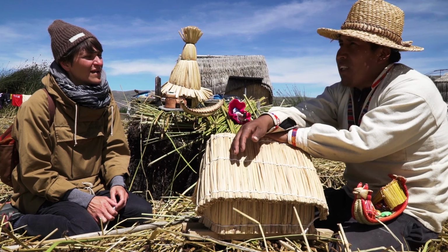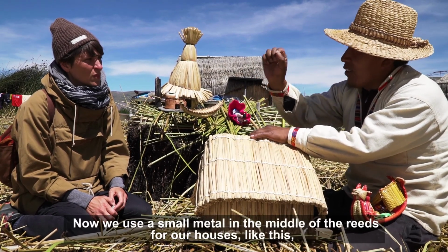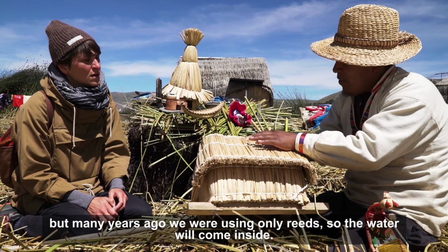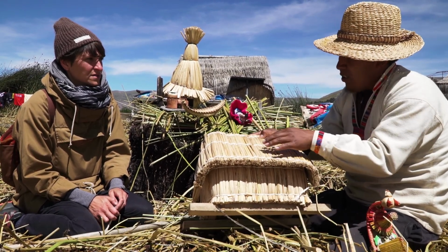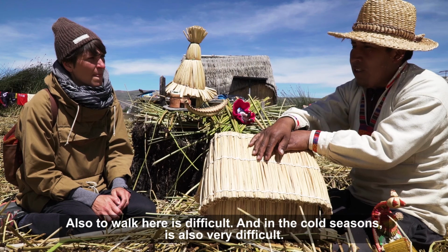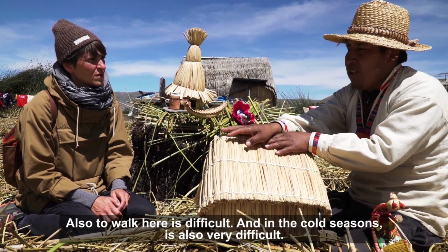Now we use metal, a small piece of metal, in the middle of the reeds. Many years ago, we used reeds, and after, we filter the water. To walk here is difficult. But in the cold season, it's very difficult here.